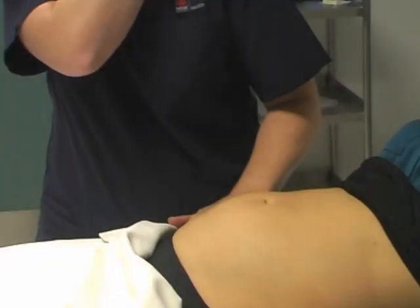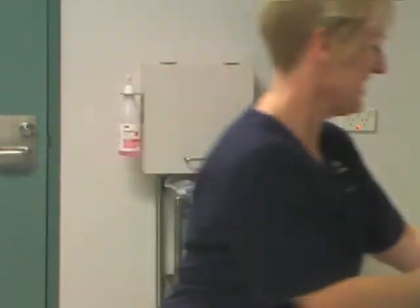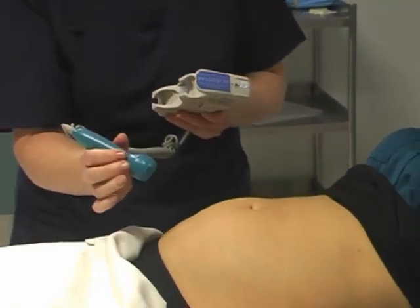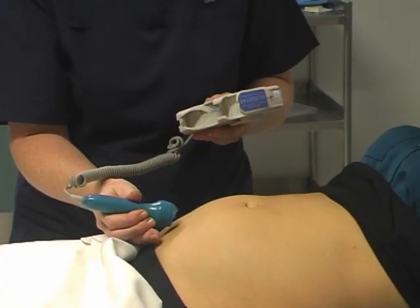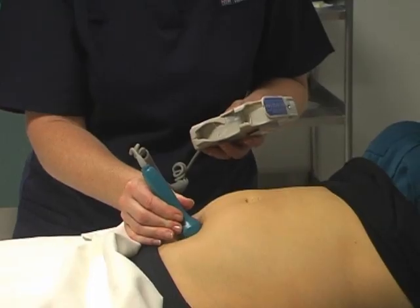So if we were to listen to the baby's heartbeat behind its shoulder, we should expect it to be right there. So we'll just get the Doppler and we'll have a quick listen to that. We just use a little bit of gel. It's just a little bit cold. And we'll have a listen to our baby.